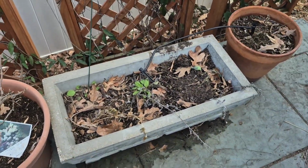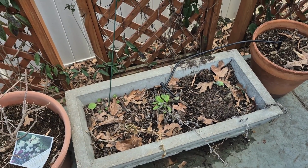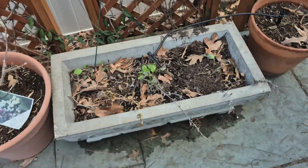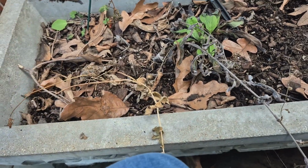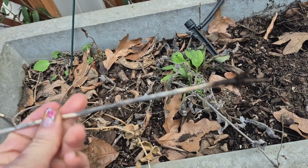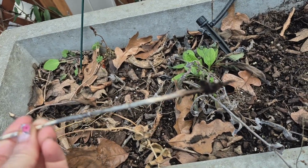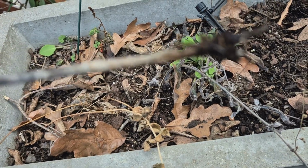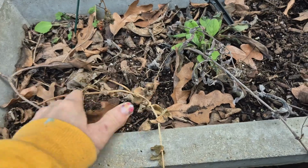And then this is my planter that I use to propagate my panicle hydrangea cuttings, which I'm getting ready to do in the next few weeks. Let me show you. So this was one from last year. This was a cutting from a little lime hydrangea last year, and it did not take. I know it looks like it might have taken there, but it never rooted. So, but anyway, that's what I do.